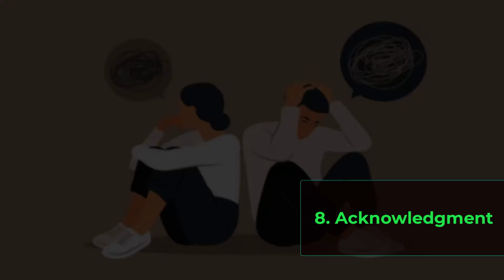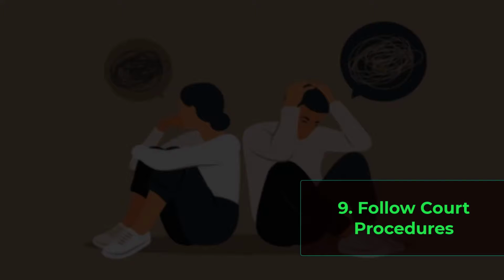8. Acknowledgement. Once you've filed the divorce petition, the court will provide you with an acknowledgement or receipt as proof of submission. 9. Follow court procedures. After filing your divorce petition, you will need to follow the procedures outlined by the court. This may involve attending court hearings, responding to notices, and participating in mediation or settlement discussions, if required.